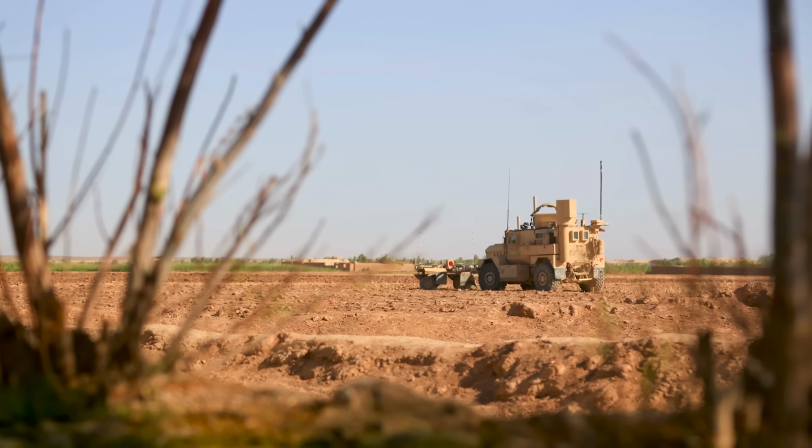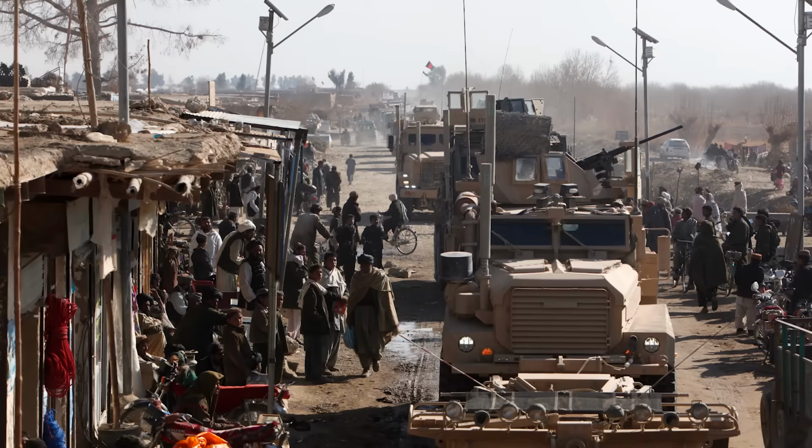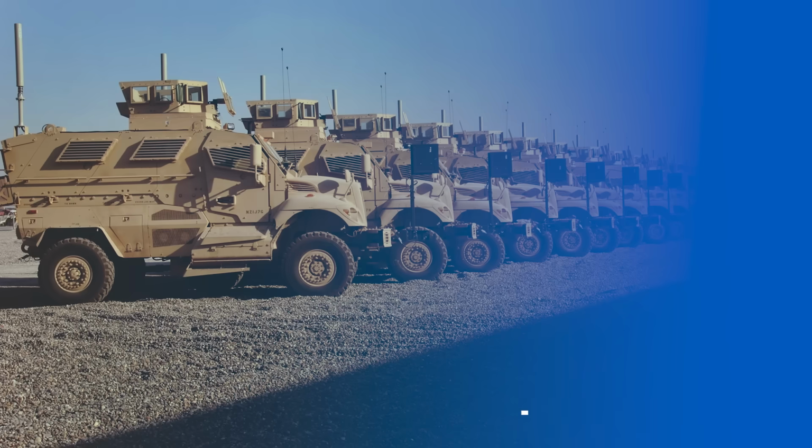With all of these features, the MRAP could be pinned down and surrounded in a valley by enemies above, stranded out in the desert or the tundra by itself, or even buried under rubble, and even in such a disadvantageous situation, it will have the armor and critical functions to keep its passengers alive and either get them out safely or protect them long enough for help to arrive.